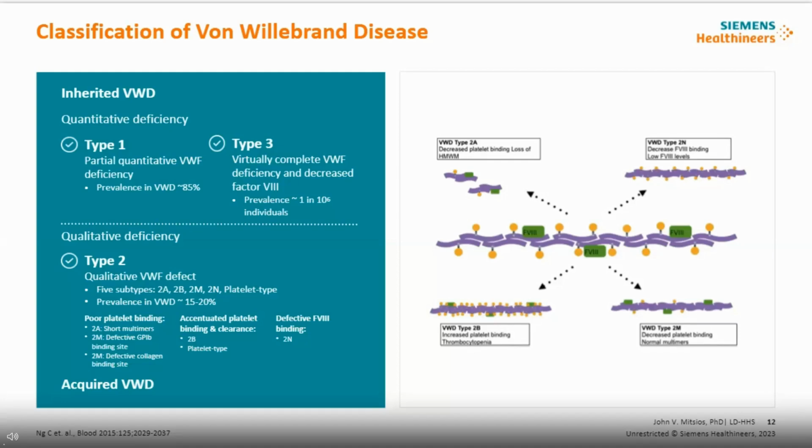We also have qualitative deficiencies, which are broken up into 4 distinct categories. We have type 2A von Willebrand disease, which has short multimers. Type 2B von Willebrand disease has accentuated platelet binding, which results in enhanced risk for thrombosis. When we look at von Willebrand disease, we normally associate it with an increased risk for bleeding, especially with absence of or deficiency in a type of qualitative deficiency. But type 2B, because of its ability to bind, causes enhanced risk for thrombosis. We have type 2M, which is a defective glycoprotein 1b binding site. And then we have type 2N von Willebrand disease, which is a mutation within the von Willebrand molecule that doesn't allow factor VIII to properly bind.